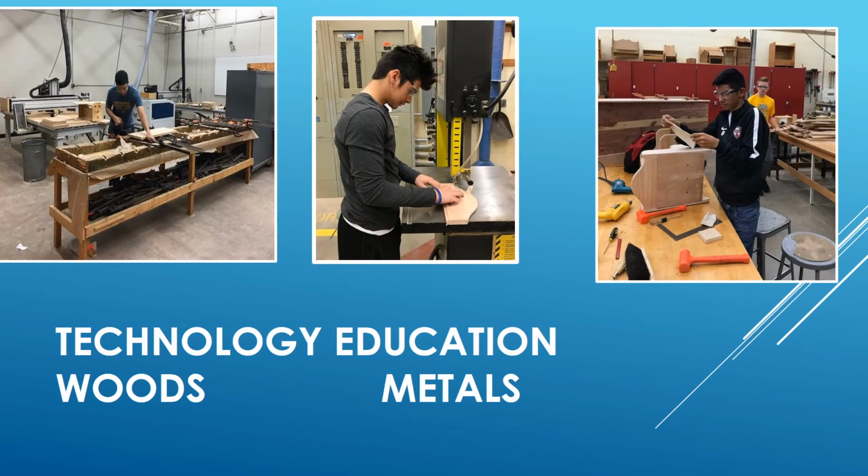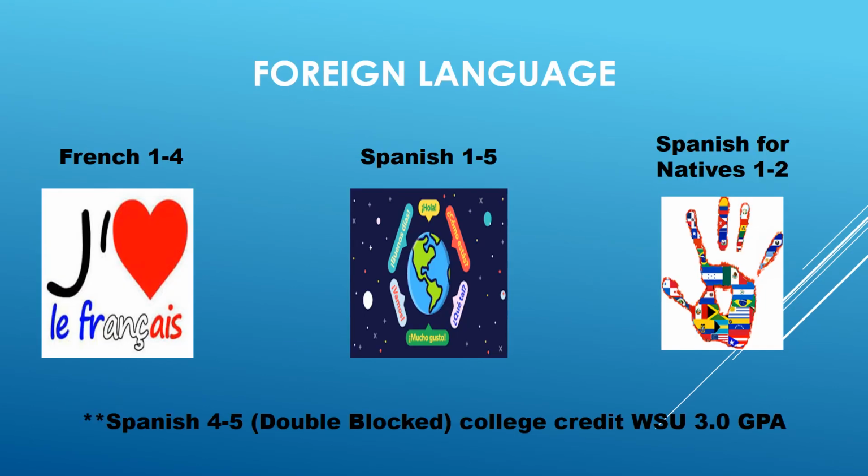The Technical Education Department at Northwest offers courses in cabinetry and furniture making, as well as machine tool technology. The introductory courses of these hands-on classes even offer the opportunity to earn college credit at WSU Tech. These pathways can also lead to more advanced training at WSU Tech and eventually to a rewarding career in manufacturing and production.